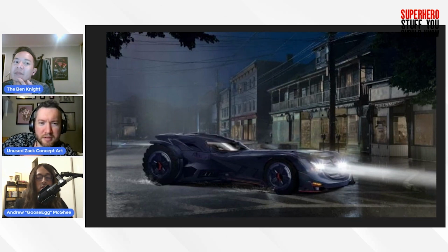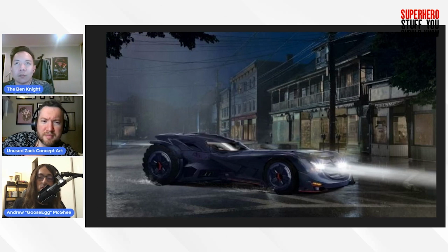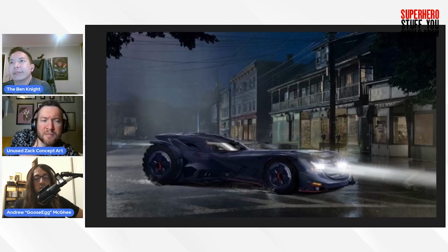To describe this to the listener, it really kind of reminds me of the '89 one, sort of like the proportions. Yeah, it's definitely long, really based on that, but a little bit more amped up. Looks like it's got some big off-road wheels in the back, and no wings. But this one is pretty cool. I don't hate this one at all. This is like a B minus maybe.